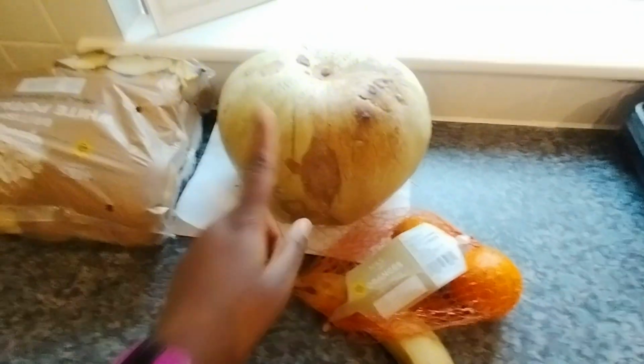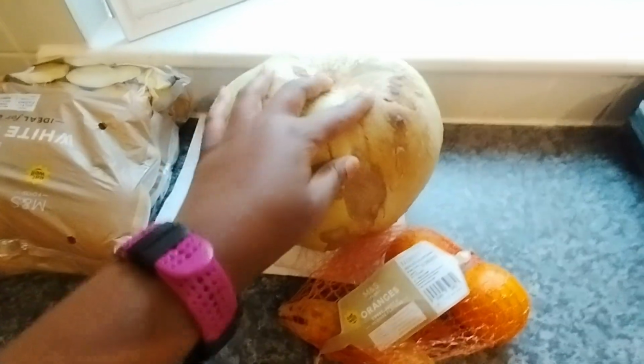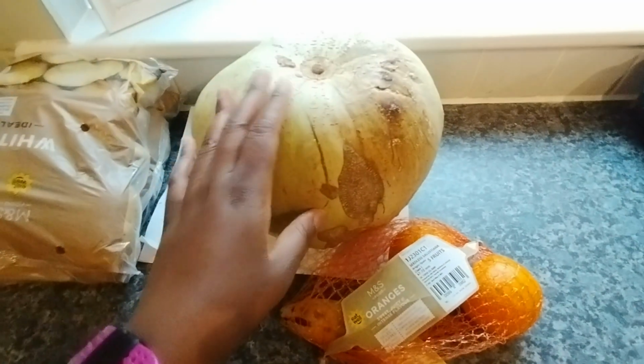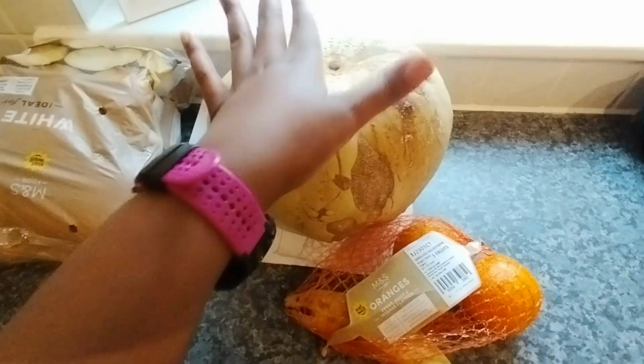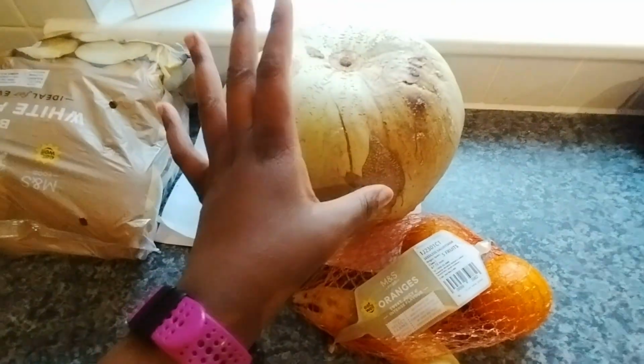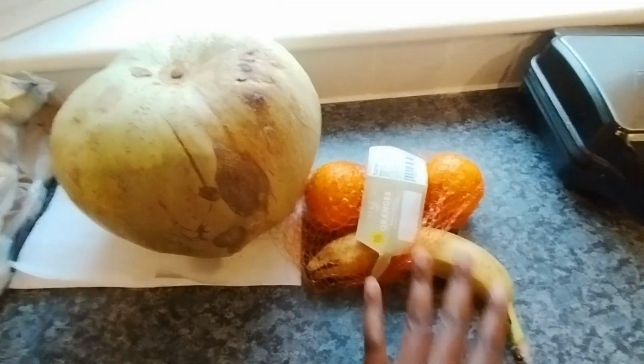And then for dessert, I'm thinking I'm going to make pumpkin muffins. We have pumpkins here. This was from our allotment, and it looked like it was going a little bit bad, so I need to cut it and freeze it. So I'm thinking I'll cut that and use some to make muffins. We're using pumpkin puree. And then in terms of fruits, this is what I'm left with.